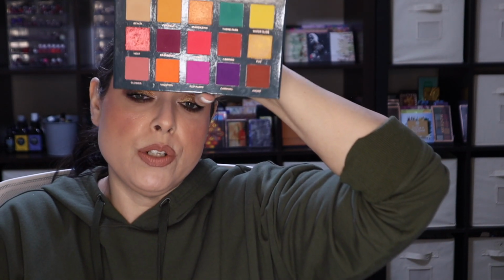She's pretty. She only has like 3 shimmers and mostly mattes, and I'm a shimmer girl, so I think I'm gonna go ahead and let this one go. I think somebody else will love that in their collection.